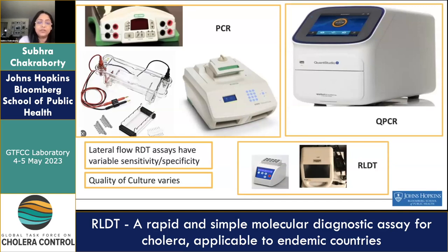And we know that lateral flow RDT assays have variable sensitivity and specificity. Even in our study, there were 33 samples that were falsely negative. On the other hand, PCR needs a lot of equipment. You cannot do it outside of the laboratory. And not only that, even if you have equipment, there are a lot of steps and so plenty of space to make mistakes. And there is no standard protocol.